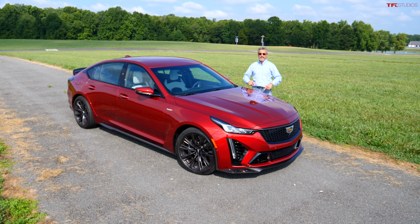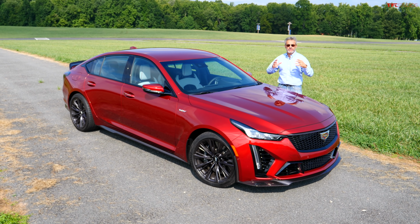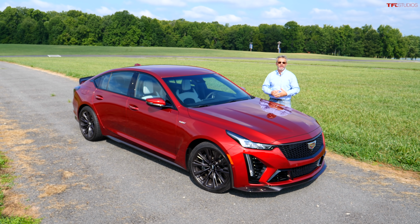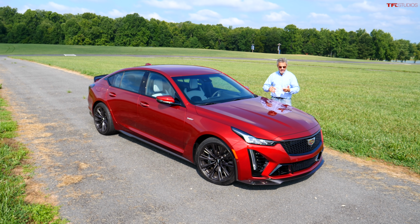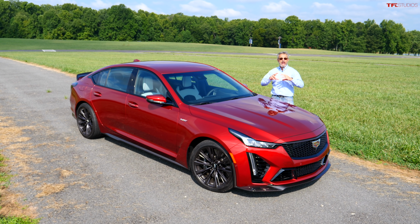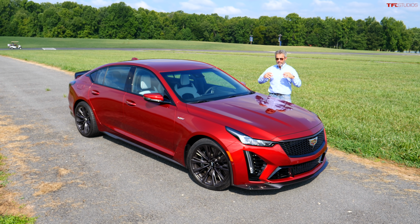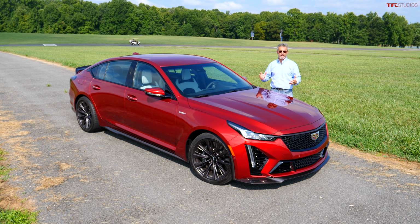So what we're looking at here, tip to tail, is probably the strongest representation of the ultra high performance sedan that's ever been built. It's got more horsepower, more top speed, more everything than just about anything out there. Magnetorheological shocks, a new generation of that. The list goes on and on and on.